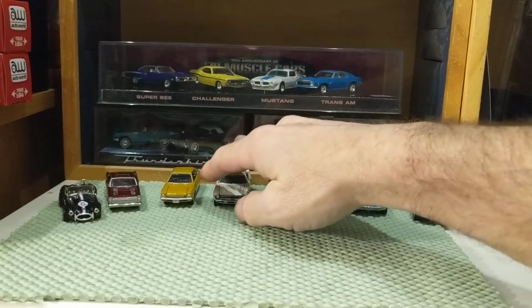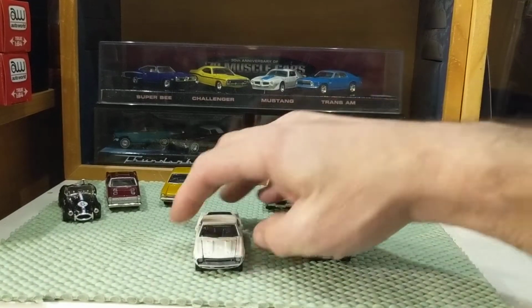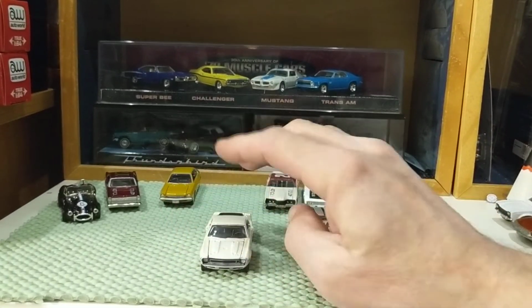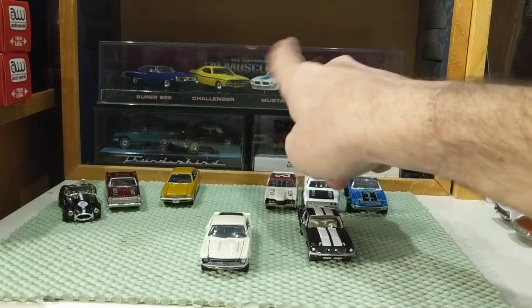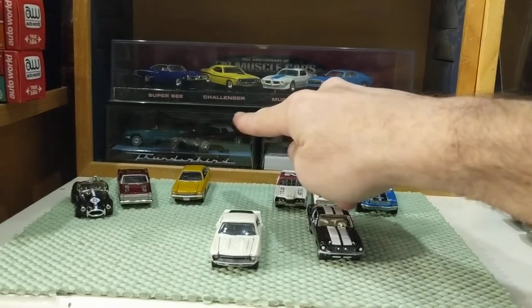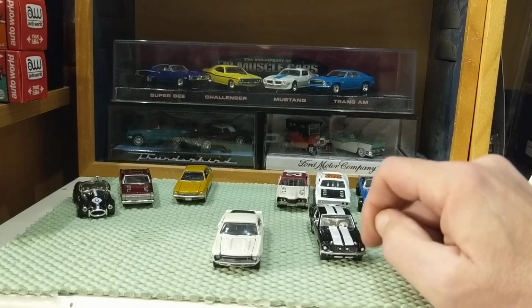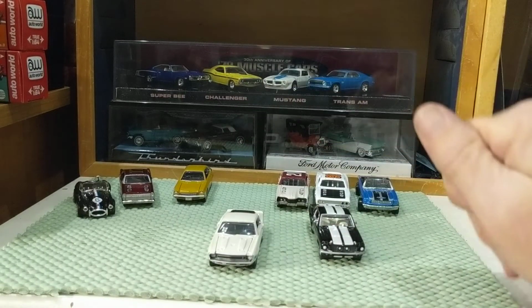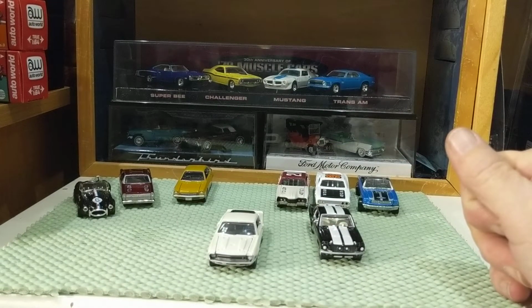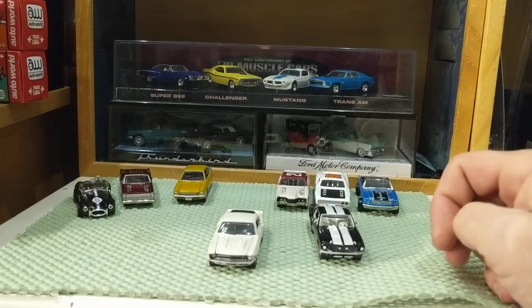That would leave these last two as being two of my earliest Johnny Lightnings in my collection. Before I got the Johnny Lightnings, I got those two sets. The Thunderbirds is probably the ones that have been in my possession longest out of all of these cars. But around between 1997 and 2001, 2003, that's when I started collecting it, and then I stopped collecting for a long time.